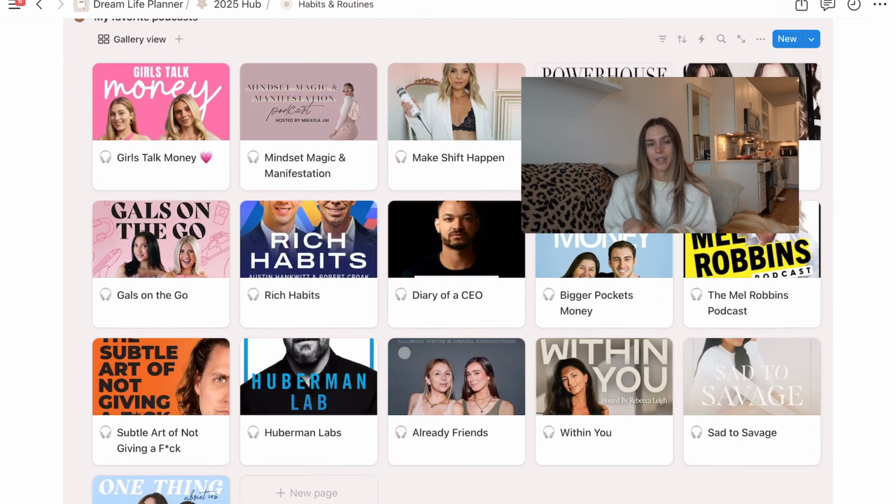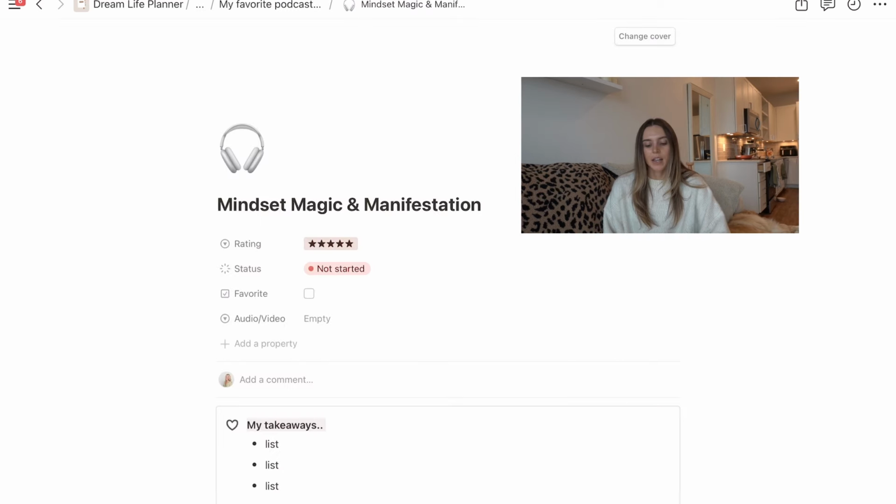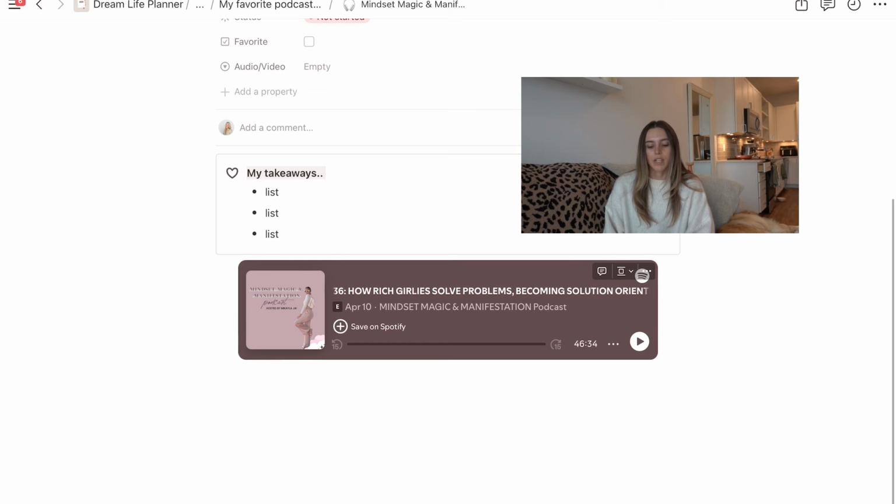With podcasts too, what I really love doing in Notion is if you click into these cards, you can link specific episodes. So for this one, I copied the link and I embedded it right into here. And you can leave yourself little notes for what you learned in the episode. So again, Notion is just really customizable and you can do whatever you want with it and leave as many notes as you want to.